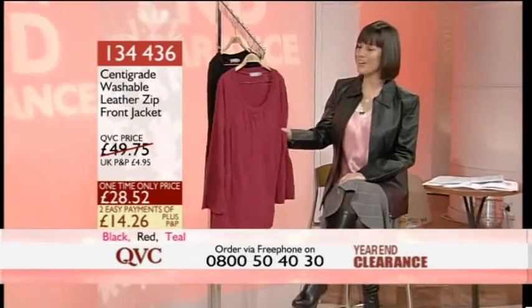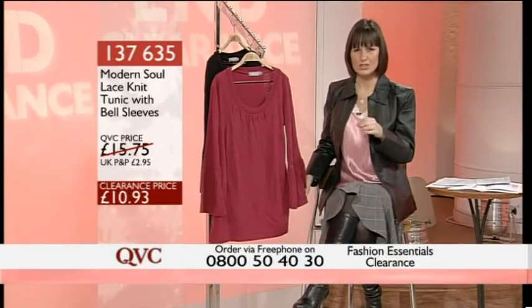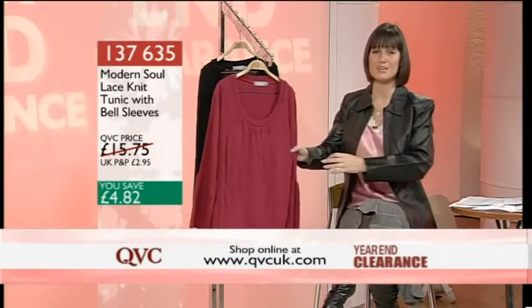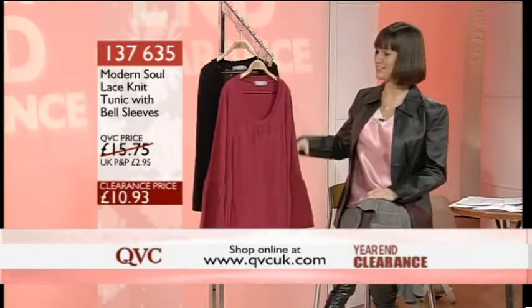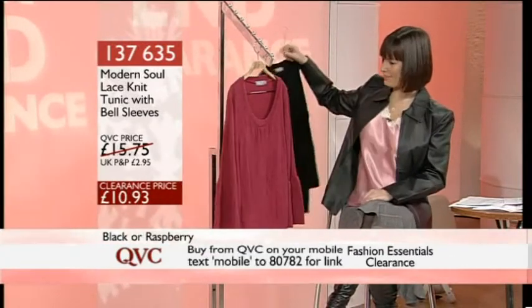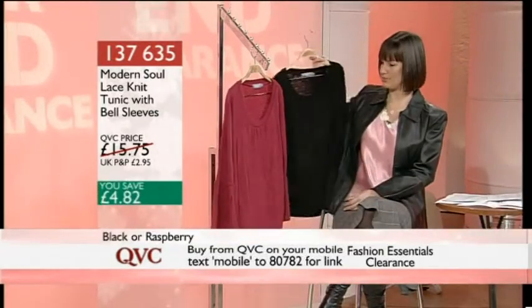Now we're moving on, and we've got another brand for you that's only available at QVC, so that's a real advantage, because what we're doing is £15 and pence. I mean, that's an amazing price anyway, in medium and large, and as you can see, we've got gorgeous colours. We've got a classic black, which I think you should go for anyway. You should go for that and then have the other one as well. A beautiful raspberry tone, actually.